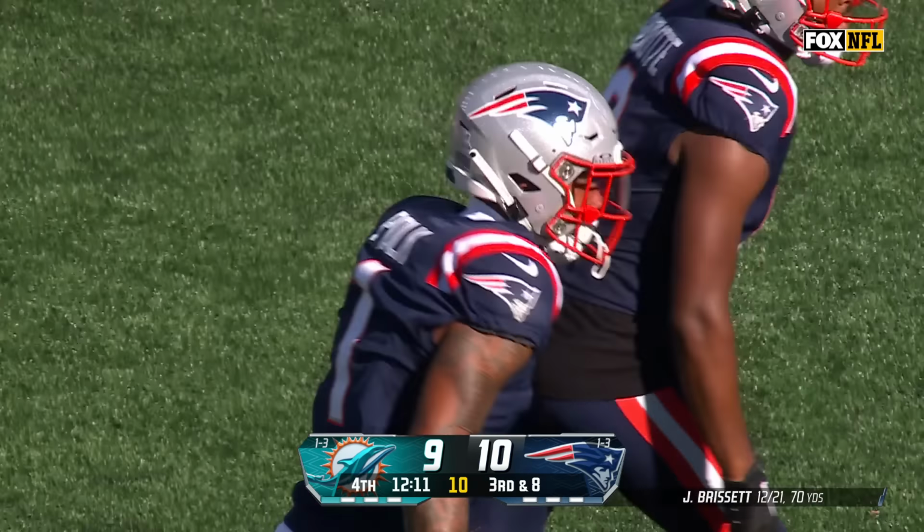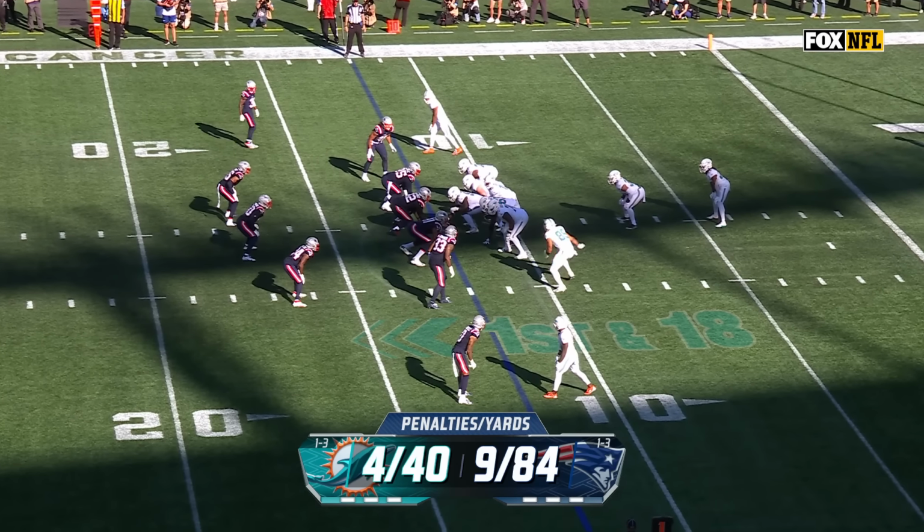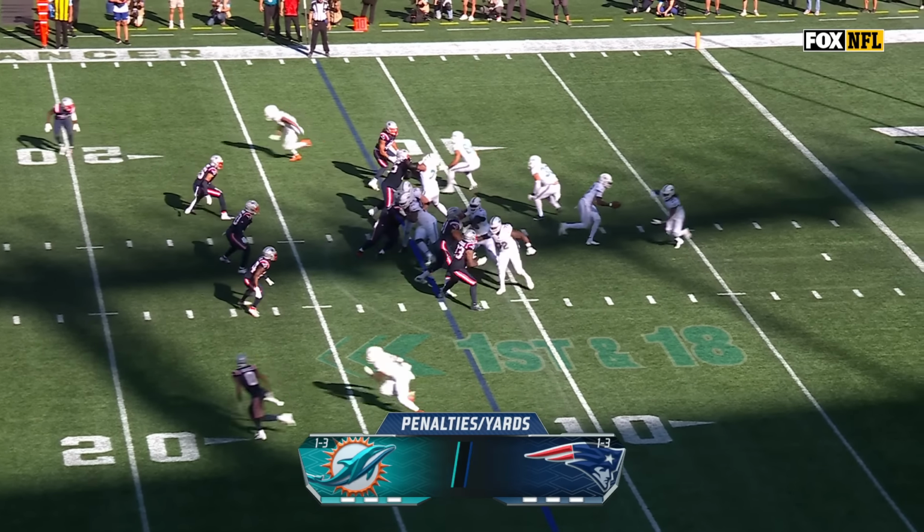Coaching staff says he has the best hands on the team. He's yet to have a catch today, so incomplete. Brissett, sideline throw, and that's incomplete. Or get some blue gloves so they can't see it. You can hand those out after the game.